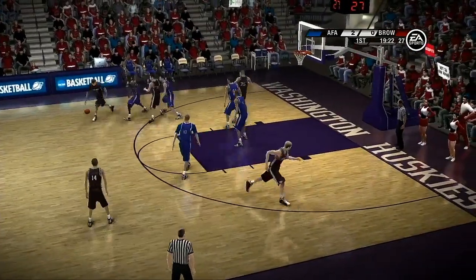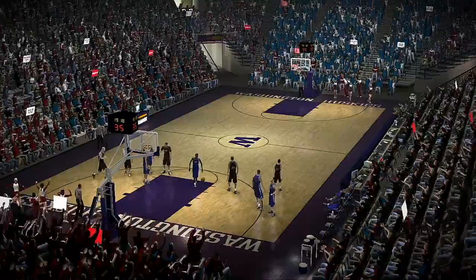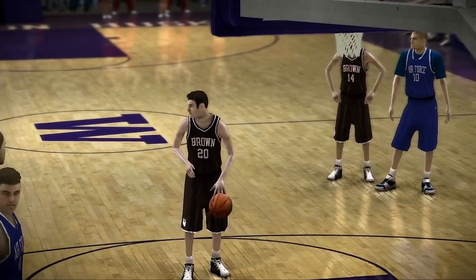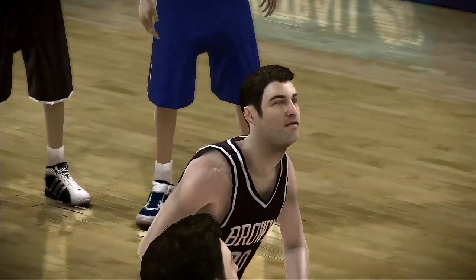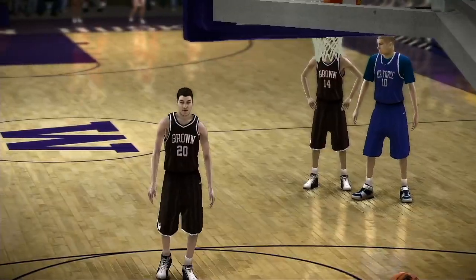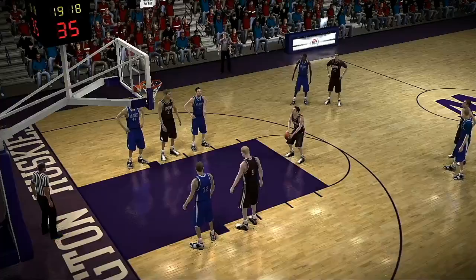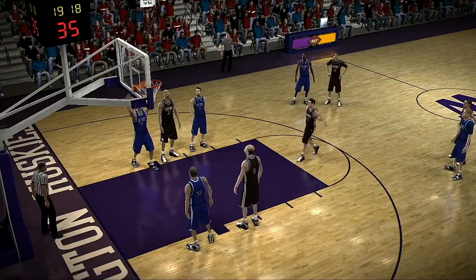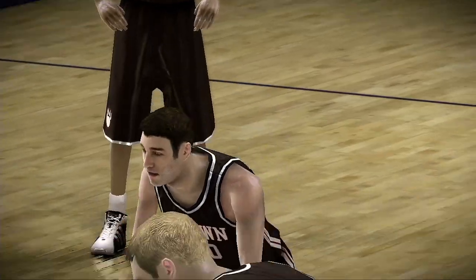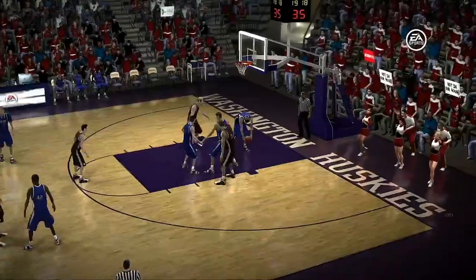Isolated on the outside, they're working around the arc, looking for the open jumper. Dump it inside. Number 12 is charged with the foul. First personal foul. Number 20 goes to the charity stripe for three. He hits it. Second one is good. He makes the third shot.